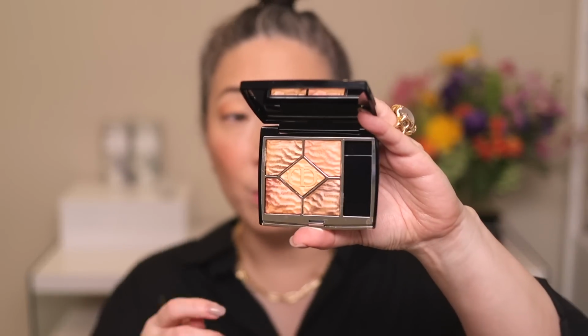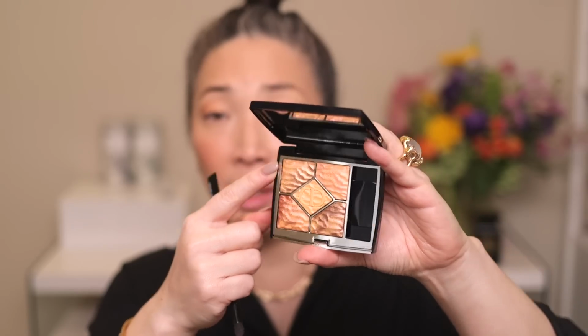I'm going to go back to the Mirage palette. I'm going to try this shade up here. I'm going to put this in the inner corner. I want to see if it's brighter on the eye than this shade that I first put down. So I'm going to put it right next to one another, and I want to see if there's much of a difference there.